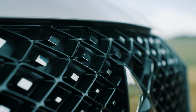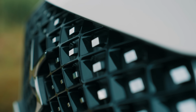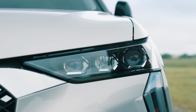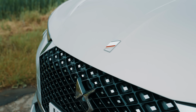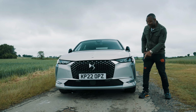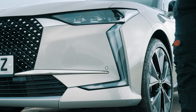First of all, this really distinctive looking front grille with lots of jewel elements embedded inside it. You've also got almost diamond looking headlights at the front here. Really cool E-Tense logo, which indicates that this car is the plug-in hybrid. The only thing I'm not that keen on are these LED lights at the side, which look a bit like ostrich legs, badly drawn ostrich legs.